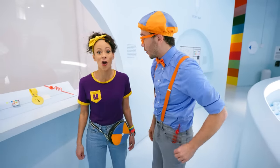All right, I'm going to do another arch. Ready? 3, 2, 1. Arch. I wonder what else I can do with this big bubble wand. Whoa, look! It looks like a magnifying glass.